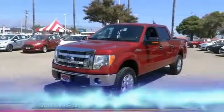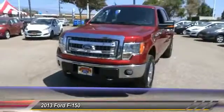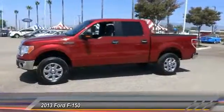The 2013 F-150. A Ford F-150 knows how to handle any situation. It's built to follow orders, no whining, and is priced below $30,000. This vehicle has less than 65,000 miles.